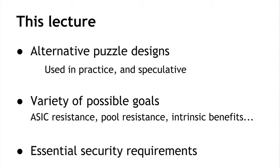The puzzles that we'll look at can achieve a variety of possible goals, such as ASIC resistance, which means leveling the playing field between users with ordinary computing equipment and users with special optimized custom hardware. We'll also look at puzzles that discourage users from delegating their participation to directors of large centralized pools. And we'll look at useful proofs of work that have some intrinsic social benefit. We'll also talk about some of the essential security requirements for mining puzzles. It doesn't do any good to have some fancy secondary feature if the puzzle doesn't still satisfy the basic requirements that it needs to keep Bitcoin secure.